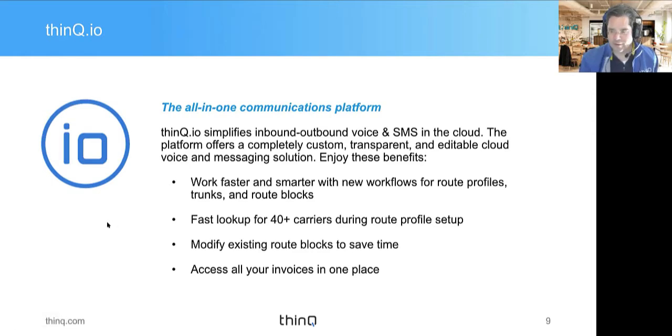And really excited to talk about this because it's only been a few months since this has been live, but we used to have two different platforms, one for inbound, one for outbound, and now we've combined them into a beautiful, scalable, really nice looking platform called thinQ.io. And it really has everything in one place, our inbound, our outbound voice and SMS. And what most people use it for is the setup part of when you come on board with thinQ. You can use our new workflows to set up route profiles, trunks, route blocks, through a graphical user interface, right? It's all WYSIWYG. What you see is what you get.